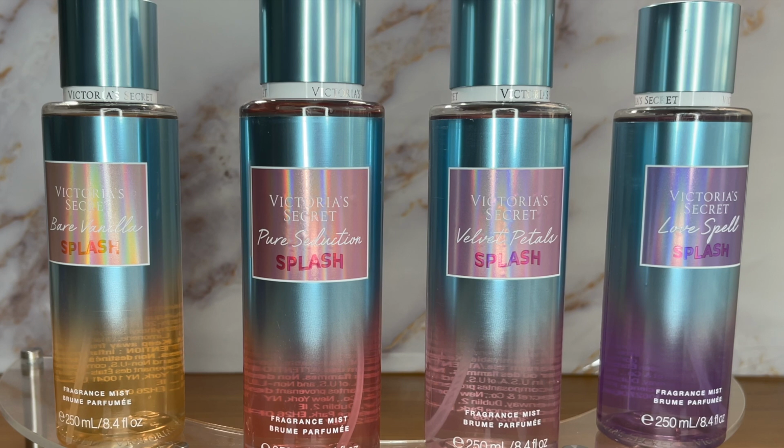I think if you like the original Velvet Petals, you would like this still. This is just really nice. And I do want a backup of this. So I want one of each of this whole collection. So last but not least is Love Spell.